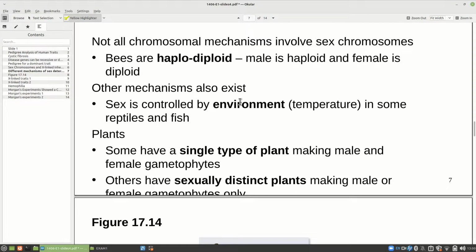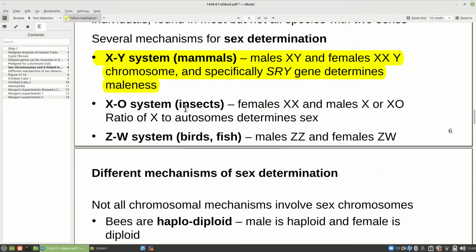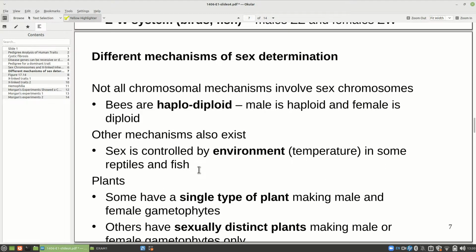Not all organisms use sex chromosomes. Some are haploid and diploid. In other words, if you inherit only one chromosome, that is kind of like the insect, where you inherit only one. So this is the type of system they're working at here. And this is a bee, so it is an insect. That's what they're getting at here.